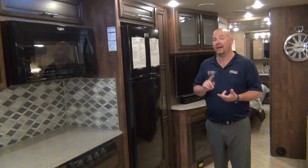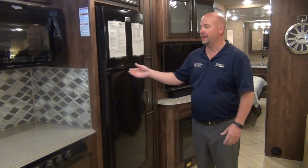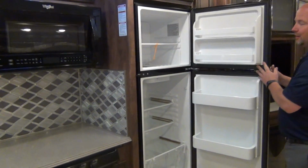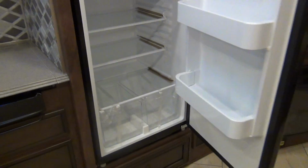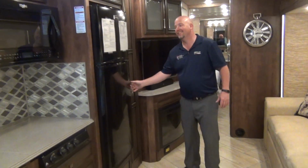The truth is it's a lot more reliable than the propane refrigerators ever were, and people love the extra space of the residential refrigerator. It's just a bigger refrigerator. On the propane-based ones that would fit in the same hole, you put a gallon of milk in there and you're pretty much done. They really fill it up.